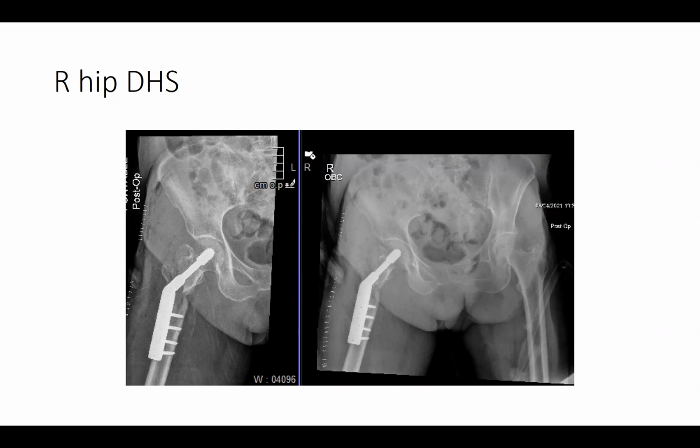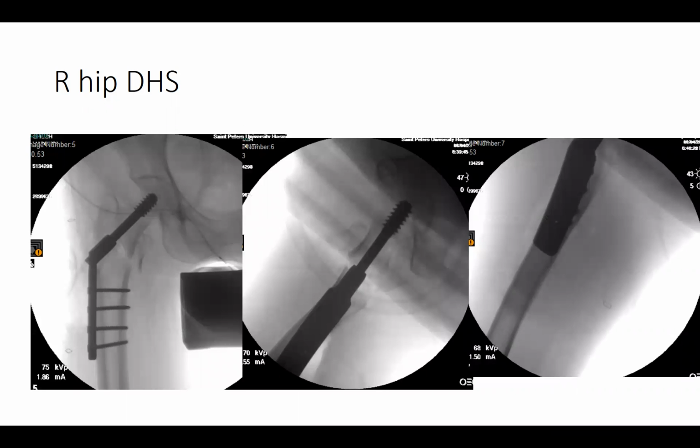So you open, and I'm assuming you opened to help reduce it, correct? Yes, partially to help reduce it. So you didn't open because you couldn't get the starting point. The main problem was that the nail was displacing the greater trochanteric piece. By going with the DHS, we were able to prevent displacement of that greater trochanteric piece while passing the nail.